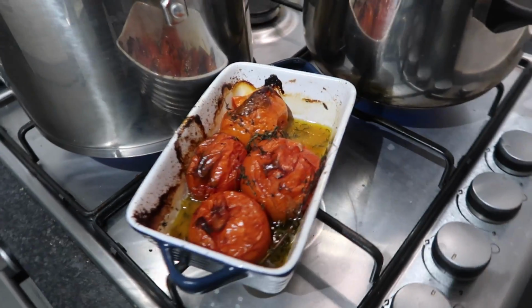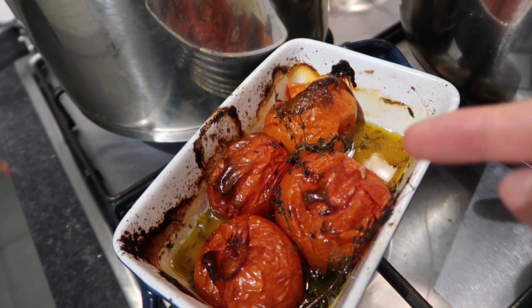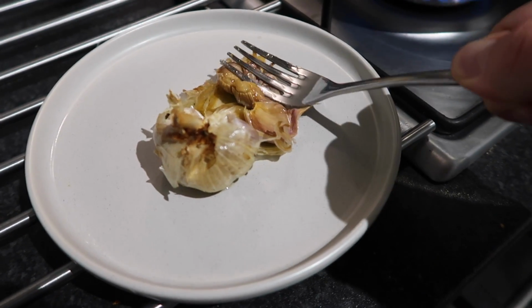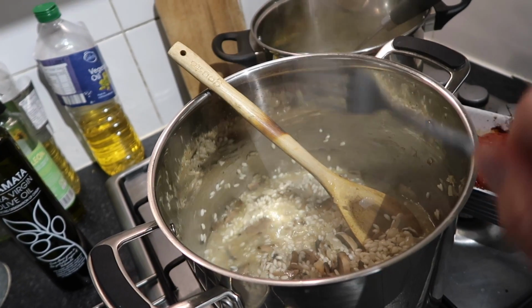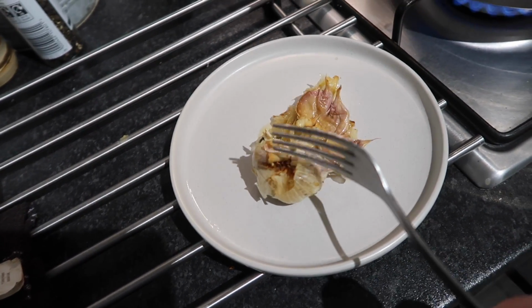The tomatoes have had about 40 minutes in the oven and they're looking fantastic, and they've let off this amazing thyme juice which you actually spoon on top. And then this is the roasted garlic, and basically what you just want to do is press it out of its shells, as you can see there. And this is the most sweet, amazing garlic. It loses all of its heat and acidity, and you just want to add a little bit of that into the risotto and then save some cloves to top the actual dish once you've finished as well.